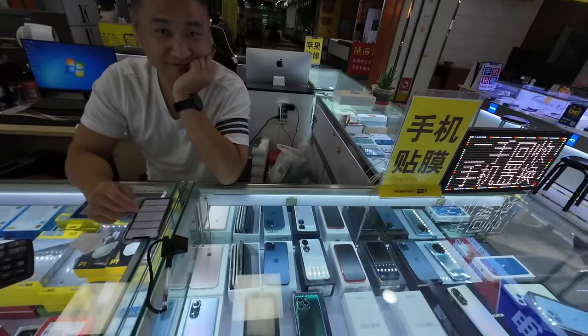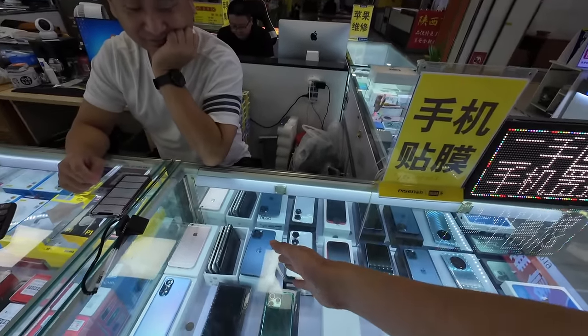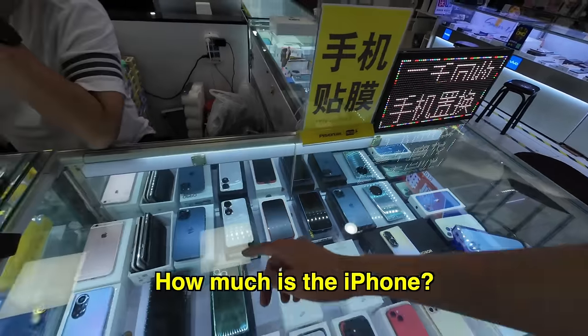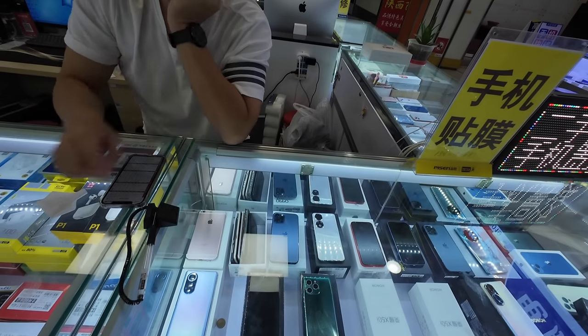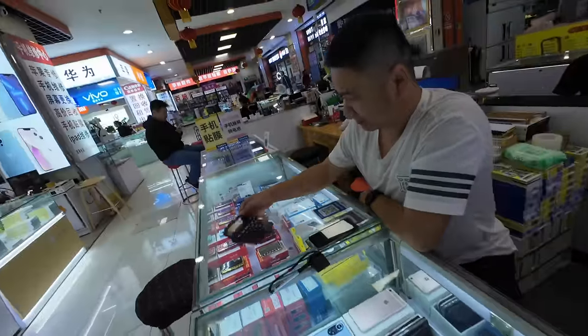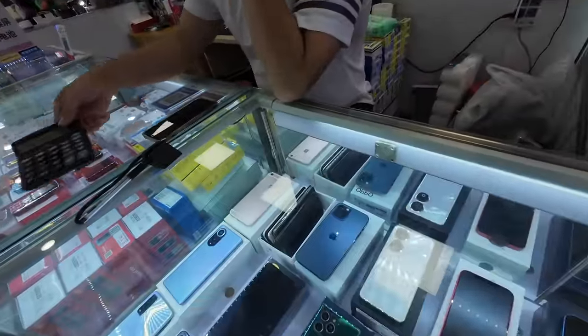You got some iPhones here. Cool. So in China, they have different phones. You have the American ones, obviously Apple, but they also have some Chinese brands too, which are these ones. 3,600. Okay, so for about £300, you can get yourself an iPhone. So yeah, you can find them pretty cheap here.